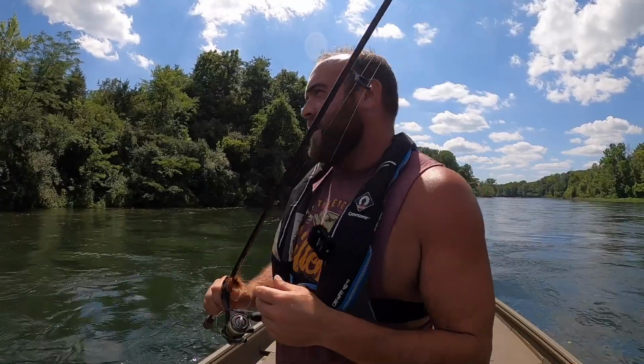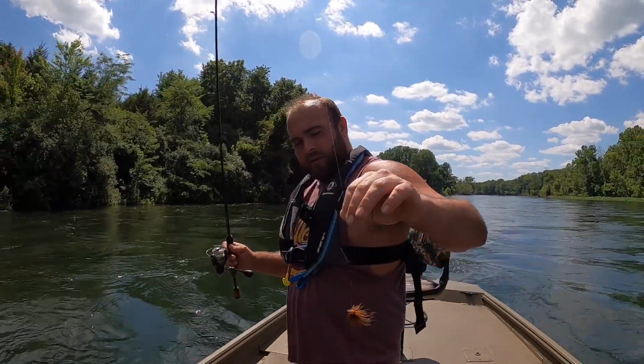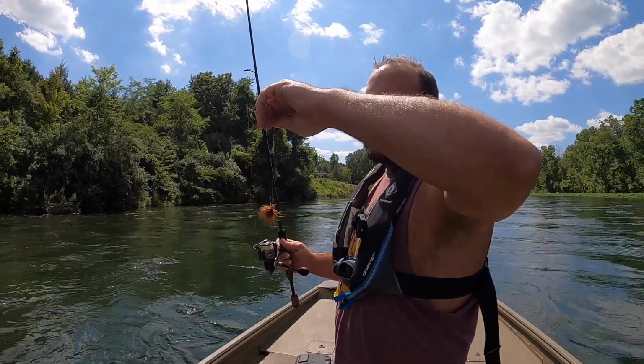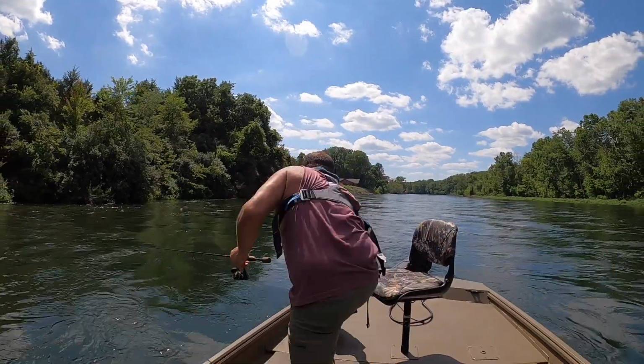I'm going to throw a jig. I don't have a lot of time here, didn't have time to put stuff together, so that is a 3/32 ounce, I think. Brown jig with an orange head.